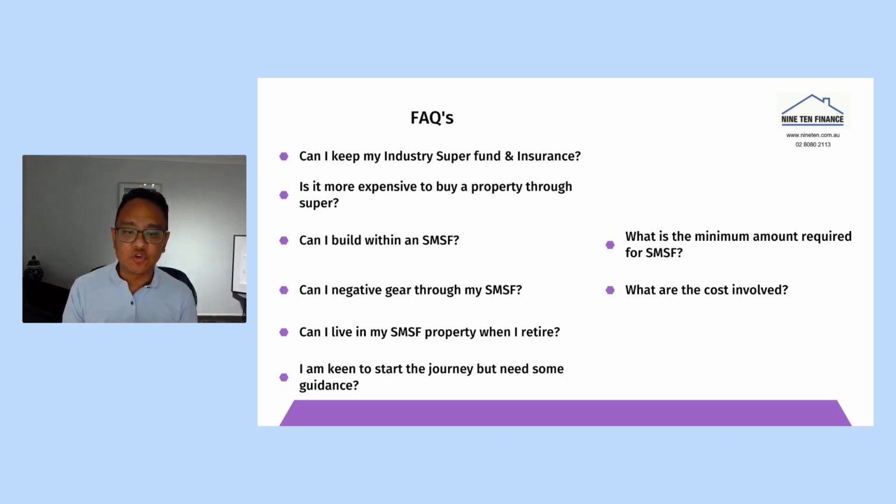Okay, can I negative gear through my self-managed super fund? Absolutely, you can negative gear, but there won't be too much gearing, because again, it's a 15% tax bracket. This is where you might not be comfortable with the negative gearing part of it.